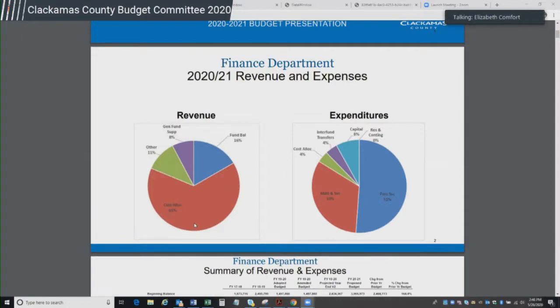Over in the finance department, we have myself. I was brought on in January. Blaze, as we mentioned, came on in December. And then we've had 3 temp employees that have come on to help us.